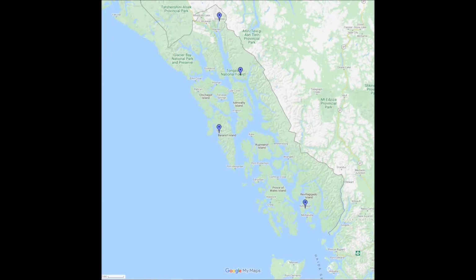Here's a map of the Alexander Archipelago that is Southeast Alaska. Ketchikan is pinned in the lower right. Sitka is just about dead center. Juneau is above that, and Skagway is center top. Petersburg is just about in the middle of that, close to the border between the U.S. and Canada.